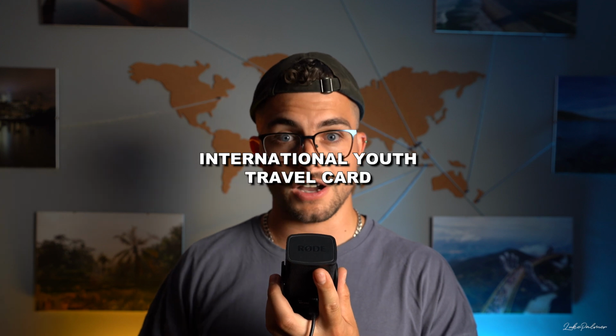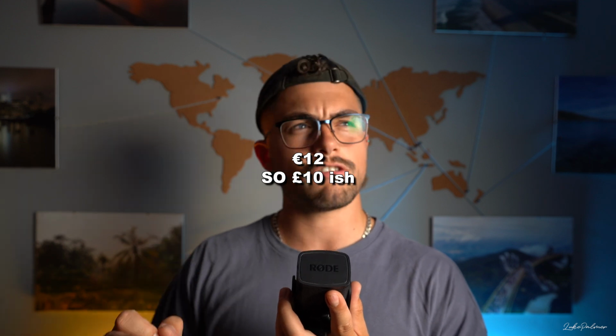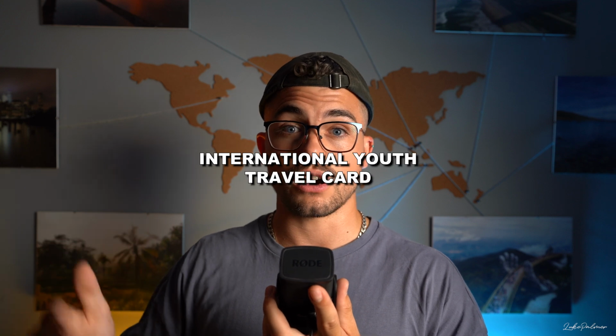Okay, the 5th item is an international youth travel card. Yes, that's a mouthful. This is something that you can sign up online for. It costs £15, or it might be £12, for a year. It's called the International Youth Travel Card. Anyone under 30 can apply for this card. When you sign up for it, you can download the app as well, and then you can get discounts in so many places all over the world, in so many different tourist attractions and restaurants. There are loads and loads of discounts that you can get through this app if you sign up for the International Youth Travel Card.